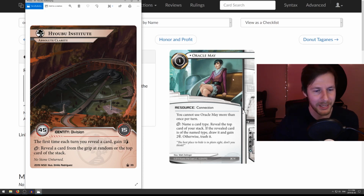I'm not saying a lot of people are playing Oracle May, but Oracle May shows both players what's up, and that's kind of a downside to Oracle May. So do watch out. If you keep revealing the top of their stack every turn, the runner has some pretty good information to work with.